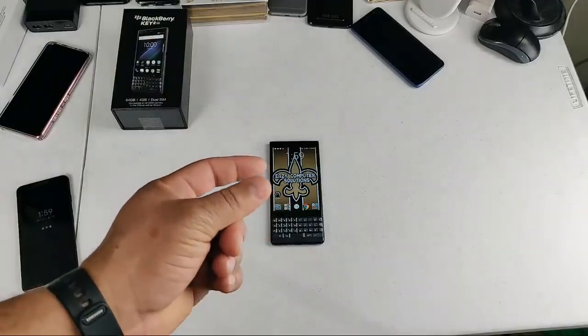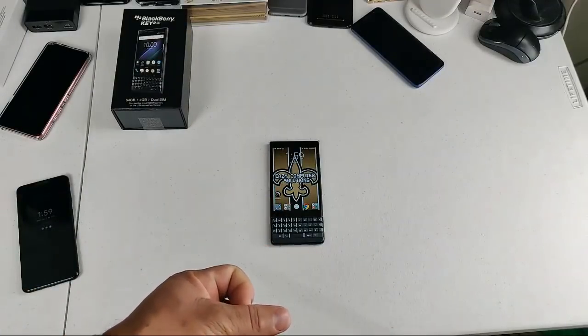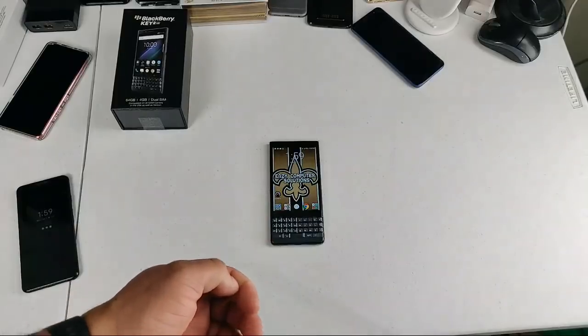$649 is too much for what you're getting. I have an overpriced Pixel, but I can't speak on price.